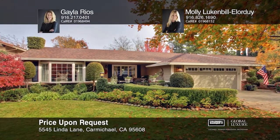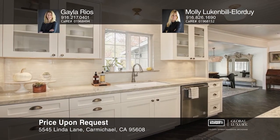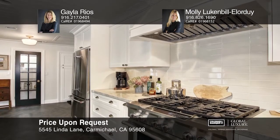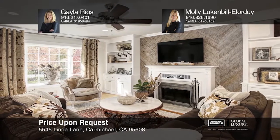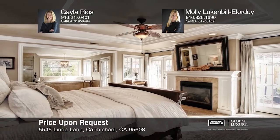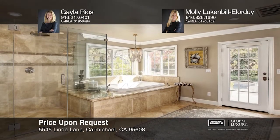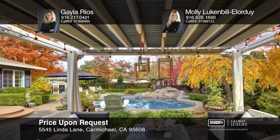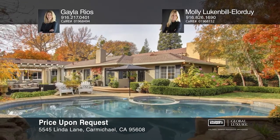This beautiful designer home exudes warmth, luxury, and charm. Enjoy a gourmet kitchen with stainless steel appliances, quartzite counters, and herringbone tile floors. Cozy up in front of the wood-burning fireplace in the family room. Relax in the luxurious master suite featuring a gas insert fireplace, a jetted tub, and French doors that lead to the yard, complete with a pool and spa, chicken coop, and studio shed. Make this one-of-a-kind home yours today by calling Gayla Rios and Molly Lucanbill Elordi.